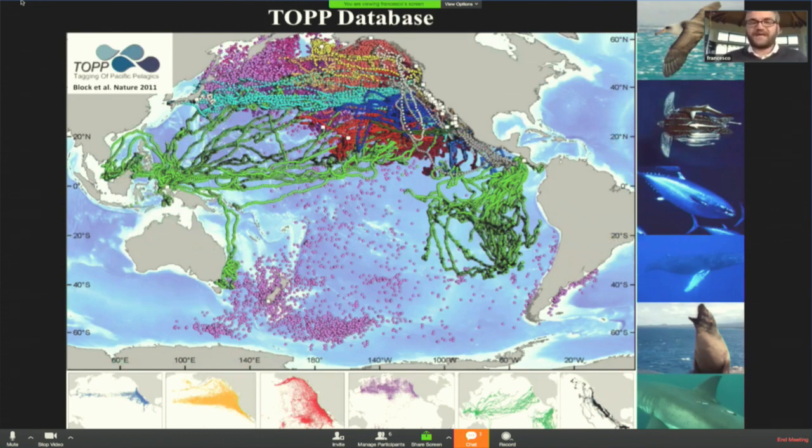Well, we know, however, that fish and fishers need to go where the fish are. And fortunately, we have other sources of data we can use to understand the impact of the interaction between fishing fleets and fish. Here, for example, is a huge database, perhaps the biggest database of animal tracking data, collated and created for the TOPP project in the Census of Marine Life.